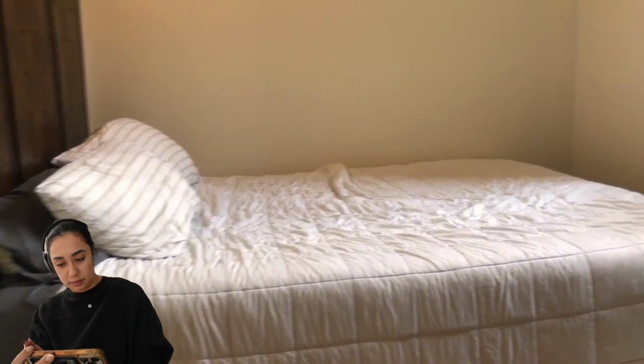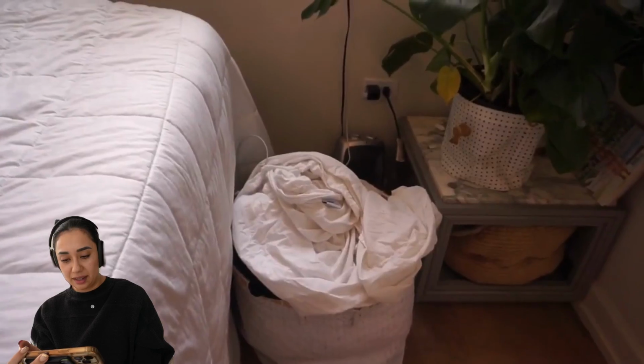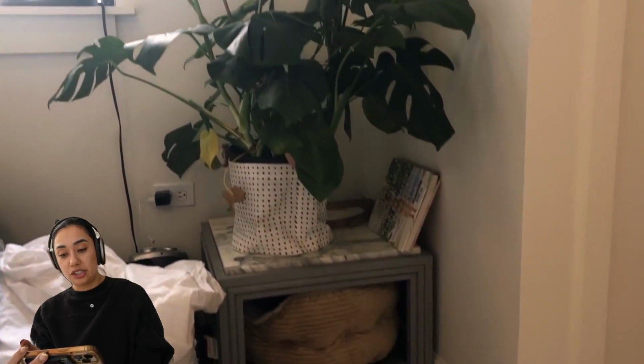We do have plants on the windowsill. We have a duvet cover on our bed. We have a giant window here, which is also really nice. We have our fan because we sleep to a fan for white noise. And on the ground we have our laundry basket. And we have our monstera, and our monstera has just been growing a ton.